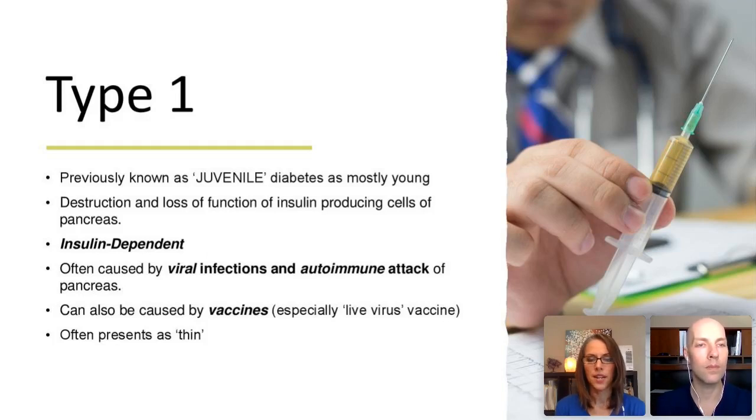So type 1 diabetes has historically been known as juvenile diabetes because it was mostly found in young people. And it is a very common pediatric type of diabetes. So most kids that have diabetes, all the way from toddlers up to teenagers, it usually more often than not is type 1. But we are finding people that are becoming type 1 later in life as well.